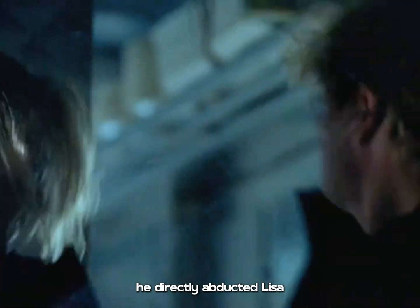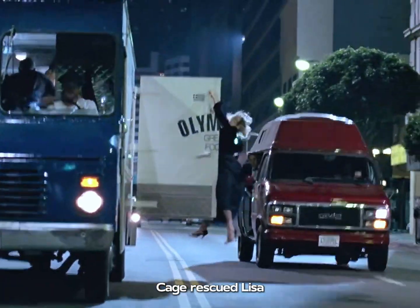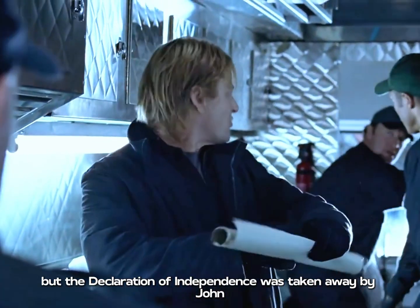As a result, he directly abducted Lisa. Cage noticed and chased after them immediately. After an intense chase, Cage rescued Lisa, but the Declaration of Independence was taken away by John.